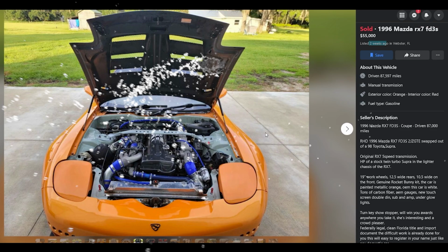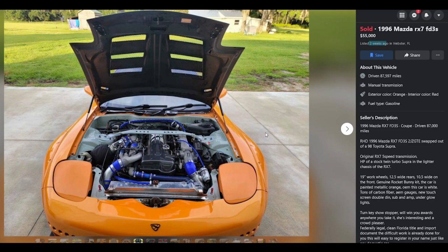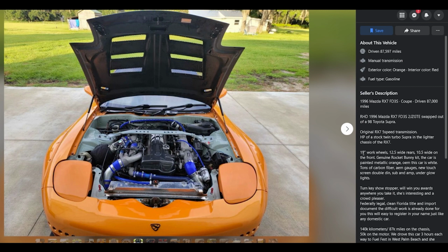Boom! There's the money shot, boys and girls. This is the 2JZ. So 2JZ swapped out of a 98 Super. Nice. So that's like the $10,000+ 2JZ. That is the no joke 2JZ. We got 19-inch Work wheels. Nice. They're 12.5 wide in the rear, 10.5 wide in the front. Nice. Genuine Rocket Bunny kit.